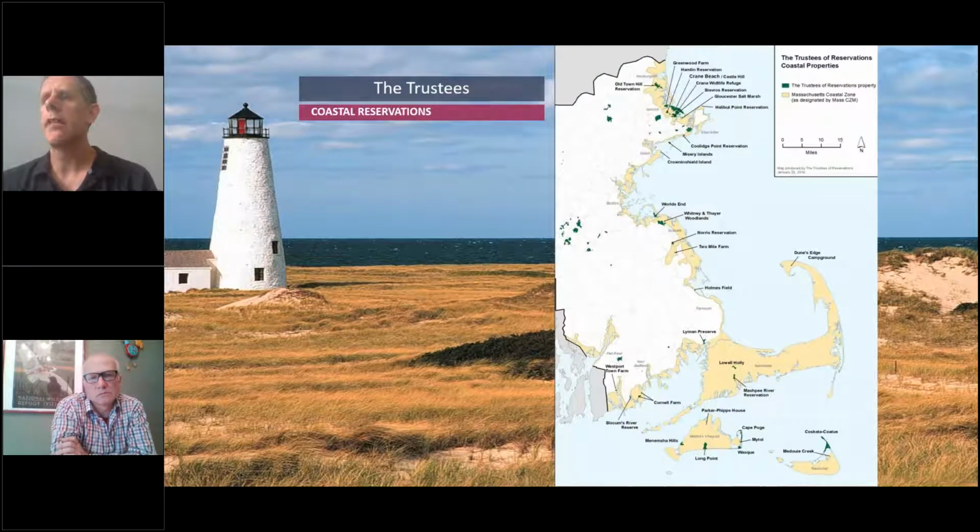So the trustees have about 30 coastal properties across the coast, and we own and protect 120 miles of coastline. It makes us the second largest landowner of coast in the state. And up here in the North Shore is the Great Marsh region, and we have several properties in there. I'm going to talk a little bit more about our partners in that area.